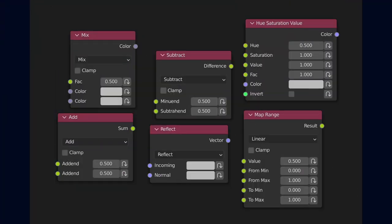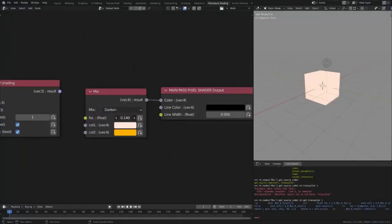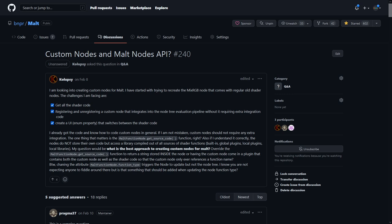In other news, Collapse is currently working on these very familiar nodes for Malt. The plan is to port over as many of the most common nodes from Eevee to Malt. So please go to this GitHub discussion to see the progress of these new nodes.